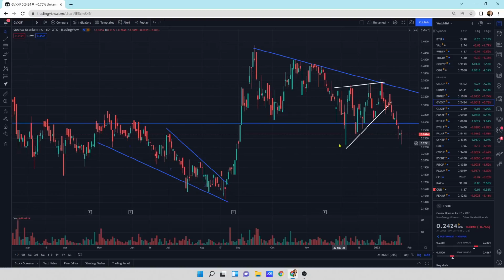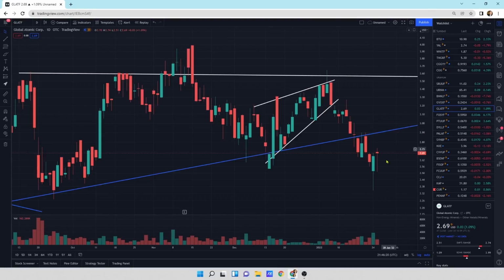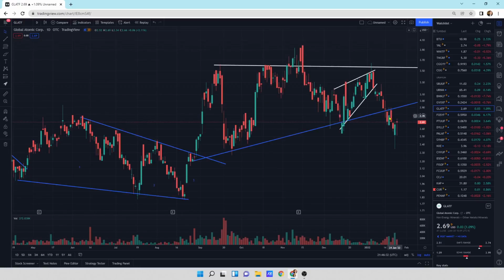Goviex is doing the same thing as Bannerman is. We kind of come down, we come back up, and then we come back. Sometimes it pulls a little bit below it, and then we take off. Global Atomic getting a little bit of buying pressure. Again, this was a reversal day. We'll see what happens tomorrow if we get a sell-off or more buying pressure. I'd like to see buying pressure, obviously, but that's what we're looking at the moment.